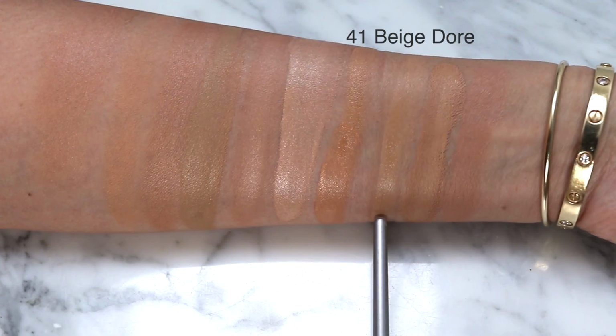I noticed that this foundation on initial application looks good, but not as good as it does after a few more hours of wear. Then we've got higher coverage foundations here. So there are two that are more full coverage foundations, and one of them is the Chanel Ultra Le Teint. And I know many of you love this one.